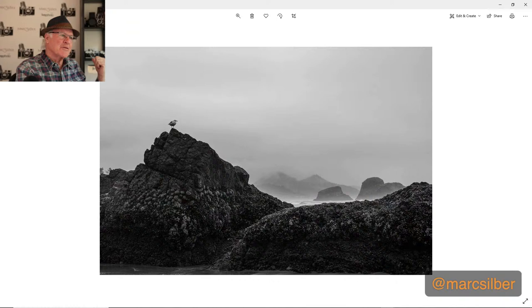Camille Seaman is a fantastic landscape photographer, and she talks about noticing forms and moving around until the forms line up. She says it's like choreography. You move around until the forms all line up. And that's what you've got here. You've got a bunch of different forms, and you just move around until those forms all coincide with what your vision is. So good job, Rachel. Black and white definitely works.